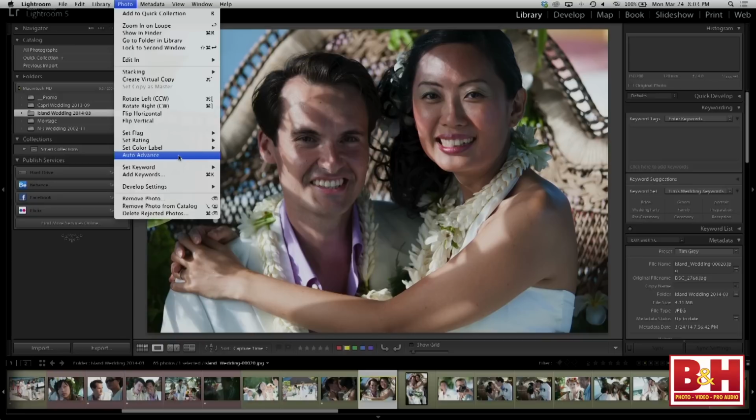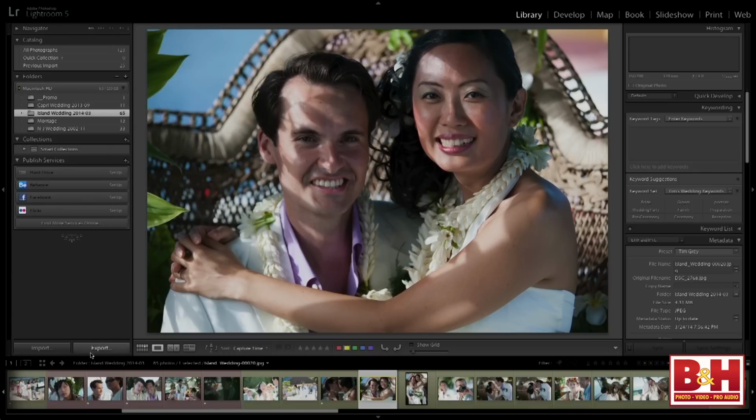So personally, I like to use two hands, one star, next image, etc., go back and forth. But if you prefer to auto advance, you do have that option. So Photo, Auto Advance on the menu, or hold the shift key temporarily, or turn on caps lock for short periods of time, so that you can assign those keywords, assign those star ratings, or the same thing works with pick flags or color labels if you're so inclined, taking advantage of that auto advance feature.